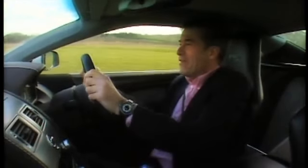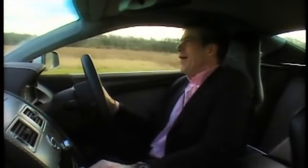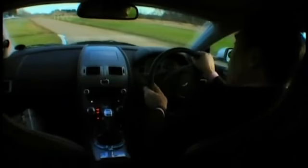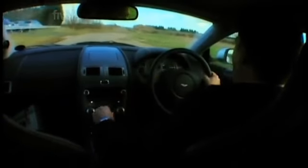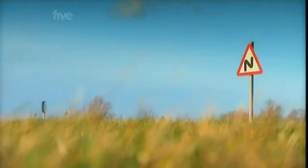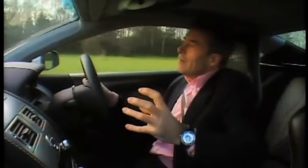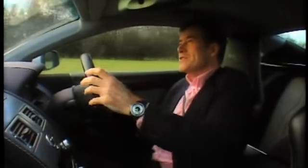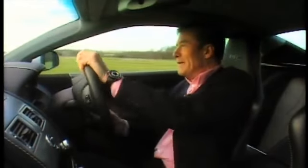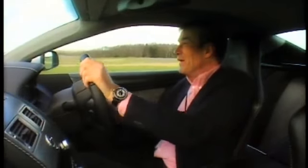Now, if the sheer sound of that V12 warming up wasn't enough to get you excited about a bit of high-speed motoring, then the mere thought of using the full 510 horsepower gets the adrenaline pumping. And this V12's got a special little valve inside the induction system that creates more airflow at about 5,500 RPM and gives an extra little kick of performance. Not that I feel I'm going to need it.